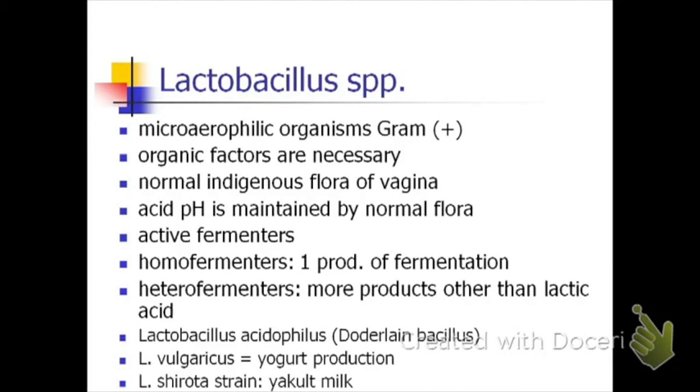Then of course, the Lactobacillus, the microaerophilic organisms. Organic factors are necessary for the growth of Lactobacillus. These organisms are so important in the industry that there is even a society here in the Philippines that is mainly devoted to the studies of Lactobacillus. I think they call themselves the PSLAB, the Philippine Society for Lactic Acid Bacteria. We will be having a joint conference with them next year in Cebu.